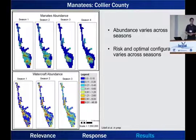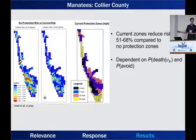What we also looked at was the effect of current protection zones relative to having no protection zones in place. So over here on the right panel are current speed zones in Collier County, with the black representing idle speed zones, the blue being slow speed, pink is 20 miles an hour, and then the yellow is no speed zones, and we assume that all boats go on average 30 miles an hour in those. So over on the left is our estimate of risk without any speed zones in place, and then in the middle is our estimate of risk with those current speed zones. And as you can see, those current speed zones reduce risk compared to having no protection zones.